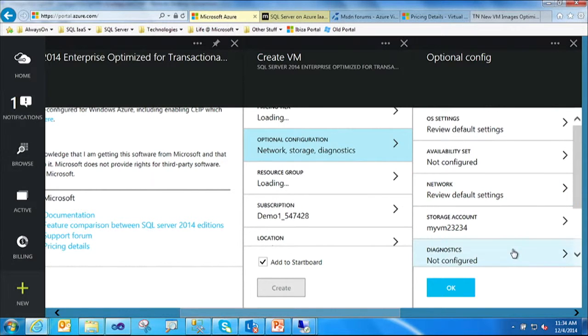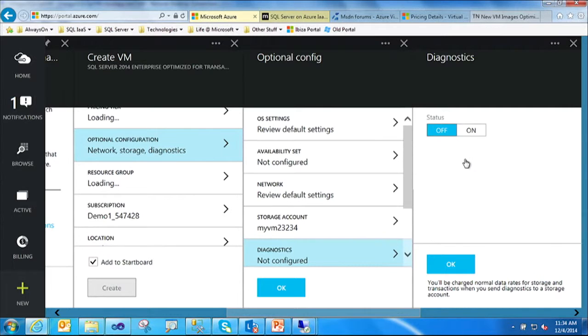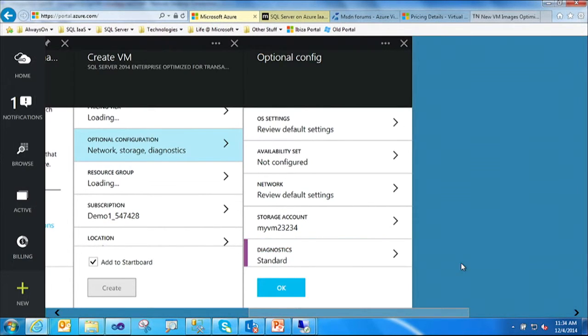A couple of other things. You can specify diagnostics, for example. It's a powerful feature. If you configure diagnostics on, you'll be able to automatically start tracking performance counters for that virtual machine, things like CPU usage, memory utilization, I/O, network, etc.